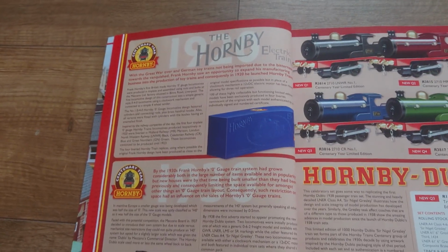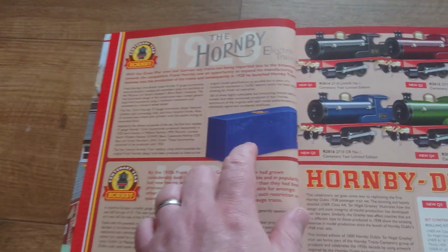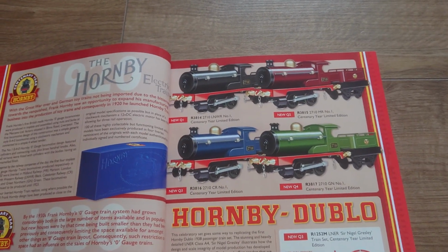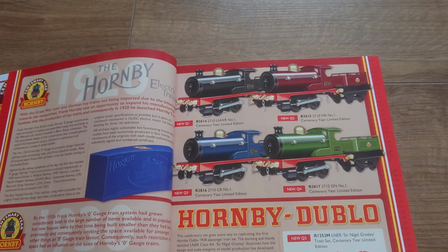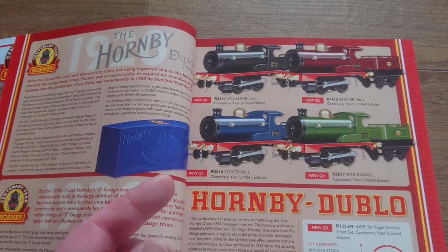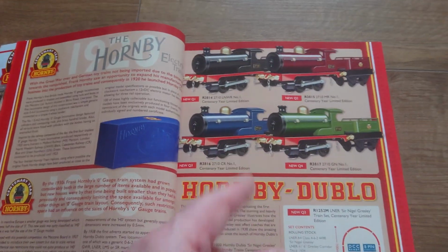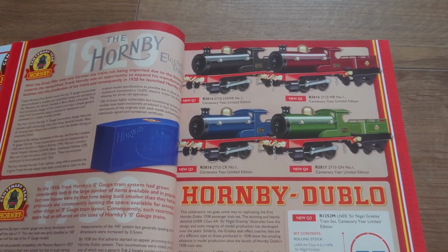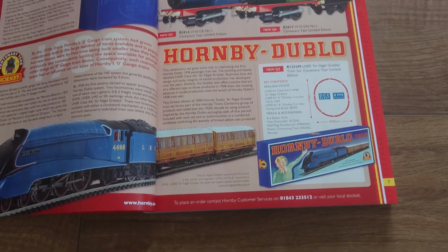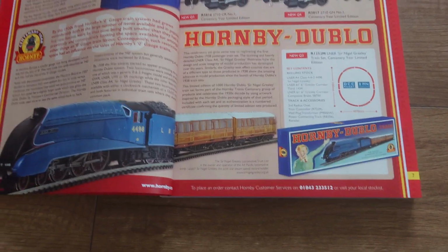Wow. So we're going straight into the centenary range. This one is the O gauge, mainly for the collector. It's quite expensive, I'm afraid. I don't know whether I'll be getting one. For me, it'll be mainly for the collector. But some people still have the old Hornby O gauge, and you can run this. You can put it on the track. It's a working model. I'm very interested in this set, and it's a reproduction of the original packaging. Sir Nigel Gresley, along with Teaks.